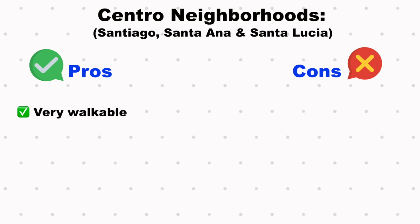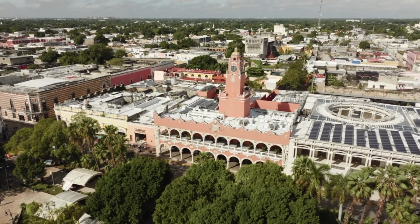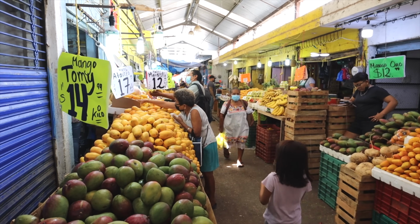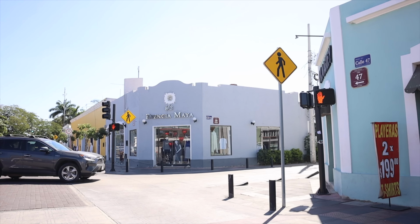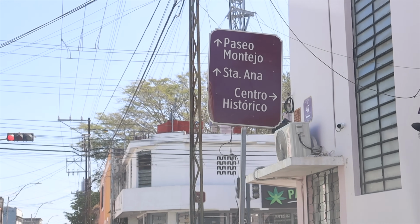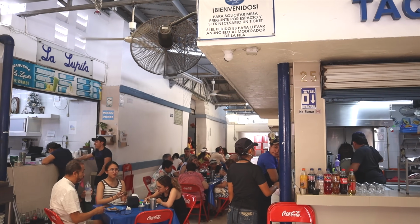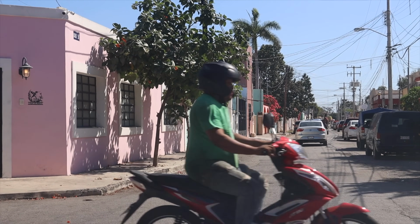So it's very walkable, which we love. It's very vibrant, it's very colorful. It is filled with so many beautiful churches and squares and the colonial homes and markets, and you feel like you're in Mexico, in the best possible way. It is the oldest and the most historic part of town, and it feels that way. It has that energy that a lot of people are looking for when they want to come to Mexico. So we love Centro. It's beautiful. So those are some of the pros.